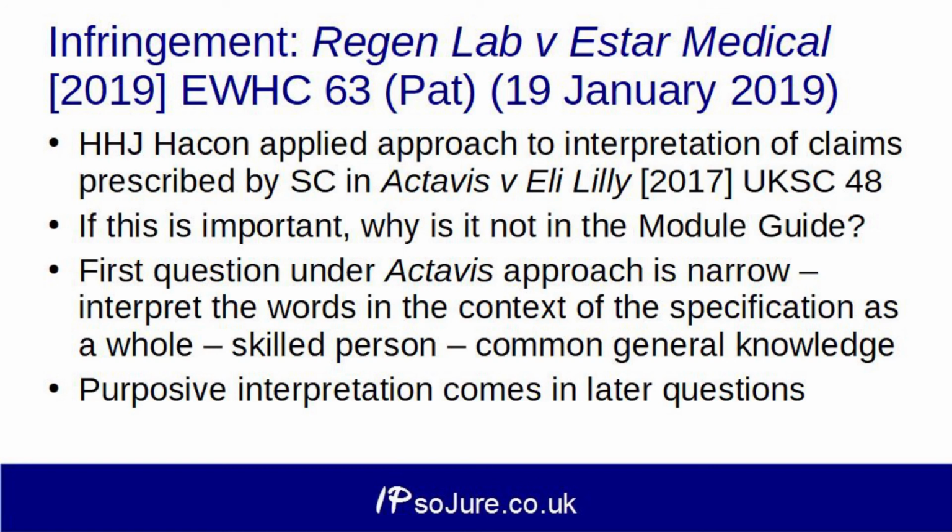And finally, a case the purpose of which I find very hard to understand. It's a patent court case. It concerns how to interpret patent claims, and it follows the approach prescribed by the Supreme Court in Actavis against Eli Lilly in 2017. That was definitely an important case. But this isn't particularly new.